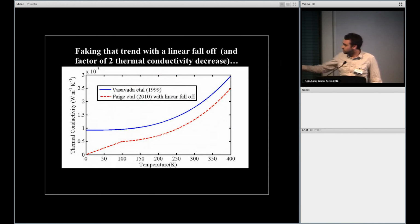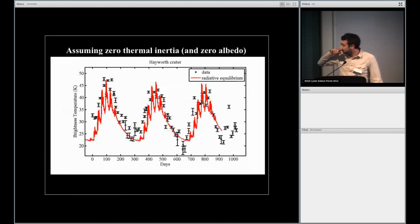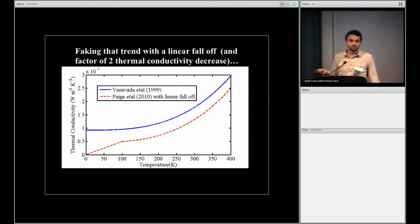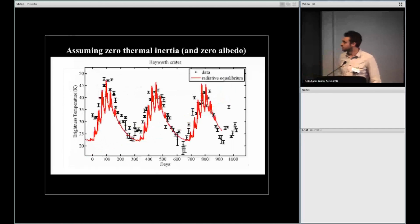So here we're just going to show a brief model of this. Looks like I missed a slide there. But anyway, we're not quite there yet at getting the model to match, but we're basically going forward with different models like this and giving it a try until we can get the best fit thermal inertia as a function of temperature.